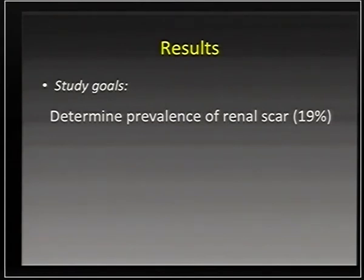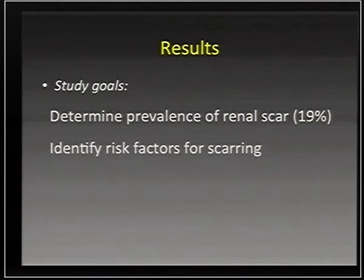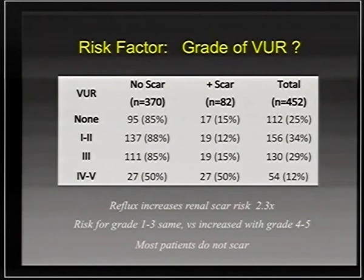Here's the number. But we also wanted to look at the individual risk factors for scarring so that we could help stratify this. So what about grade of reflux? Well, as you can see, grades 1, 2, and 3 have a risk of scarring. They can have renal damage, but overall that's low. And that jumps way up for grades 4 and 5. But even with grades 4 and 5 reflux, half of the children have absolutely no damage on their baseline DMSA scan.